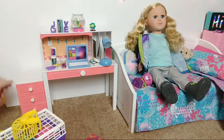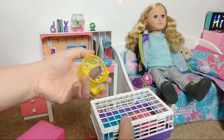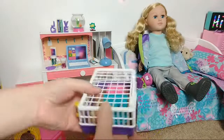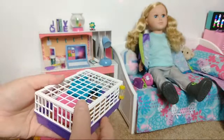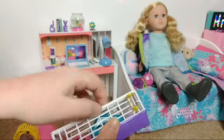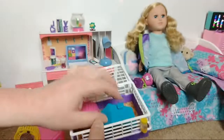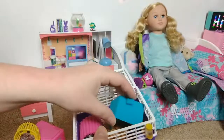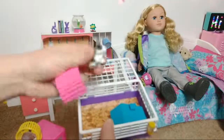Okay, so let me put this is the little pet set that we have for the dolls. It's really cute. It came with this little thing. And then there's like a little water bottle in the cage, which I really like. I still want to make her some more pets. But this is the one that it came with. I don't remember how to open this. Oh, here it is. And then there's a little house. This little log thing. And then here's the bunny.